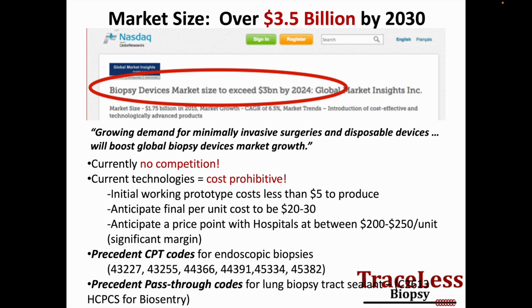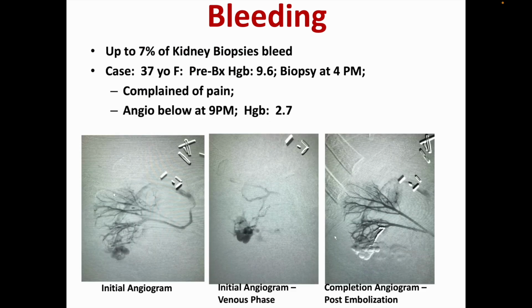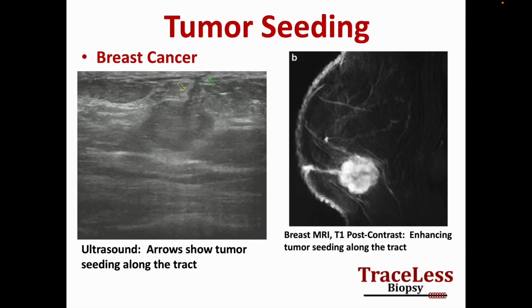Now, these risks are very common with bleeding. The suggested thresholds are up to 10% with some organ system biopsies, and that you should have a risk of bleeding somewhere around 10% or less. And then tract seeding is one that's not as well known, but it's a common concern for patients and their families. Hey, when I get this spot biopsy, is it going to track cancer all over my body?